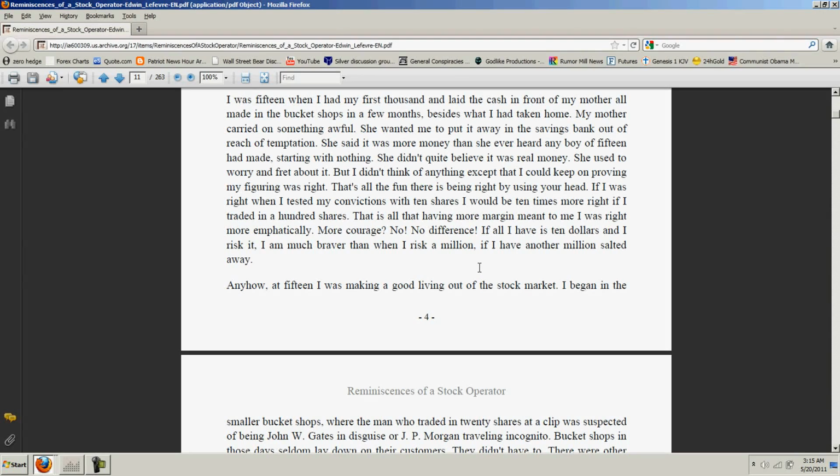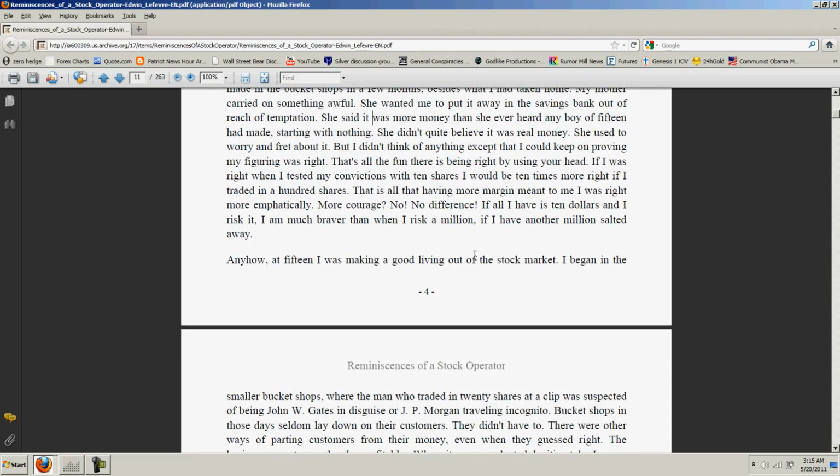More courage? No. No difference. If all I have is $10 and I risk it, I am much braver than when I risk $1 million if I have another $1 million salted away.